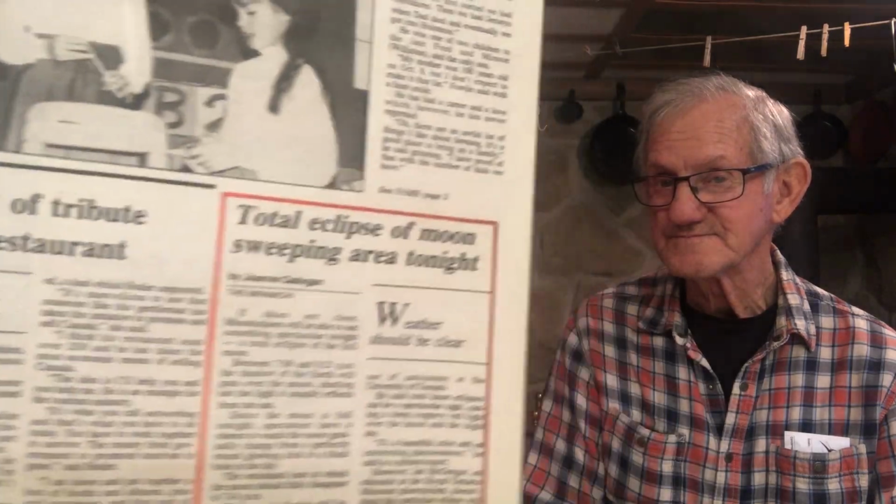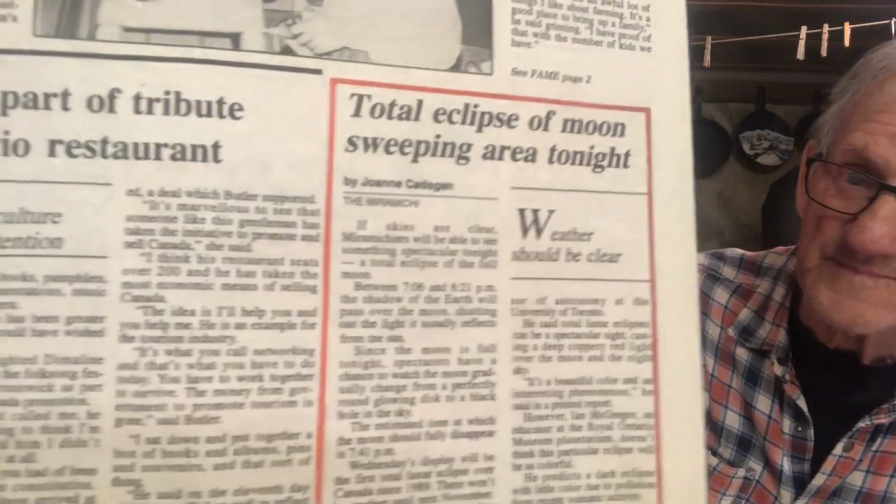Total eclipse of moon sweeping area tonight. Well, I'll tell you how we can rate it. We got one little corner. Maybe the next day there was a good, this is in 92, eh? So we had a total eclipse of the moon right there. And this was going to be happening, and we just got done a couple of weeks ago of everybody taking in a full solar eclipse. This is a lunar eclipse.